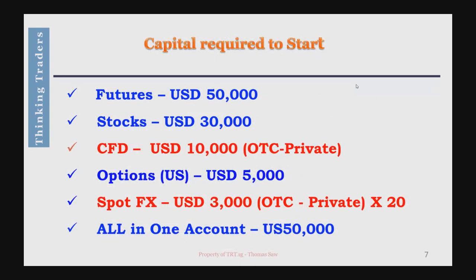Before I continue, here is some of the capital needed to start trading. If you trade spot forex and CFDs, $3,000 and $10,000 each. For US options, $4,000 is more than enough.